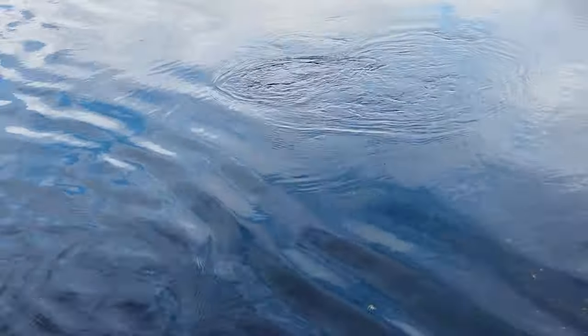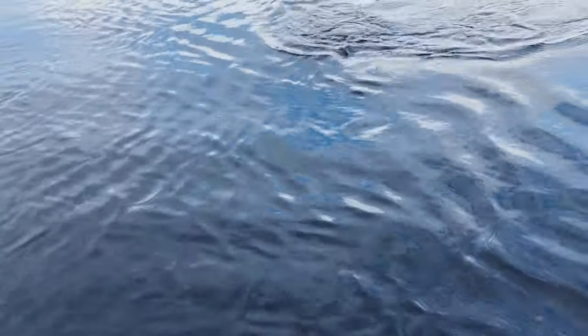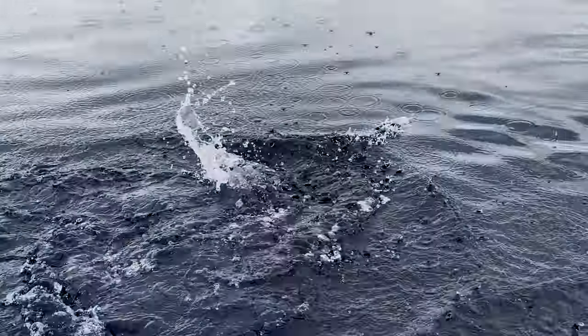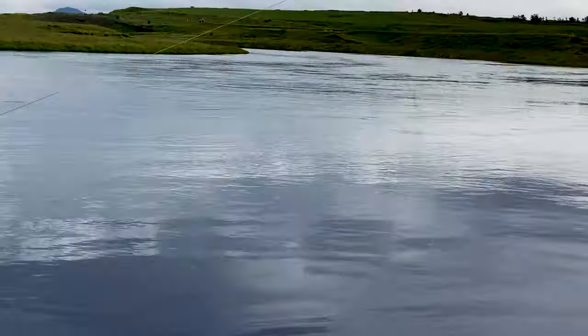Okay, I think you're good, man. Swing it over if you can. I'm gonna try and get downstream a bit. Can you bring its head up? No? Don't worry if you can't. You're doing great, man. Nah, don't let it run too much. Try and keep a bit of control on it.